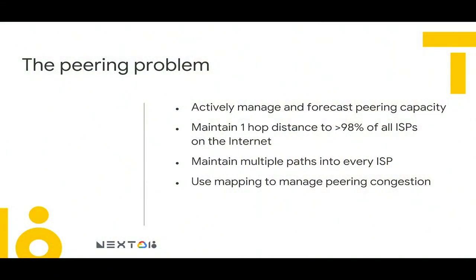For the big ones, that's actually fairly easy. They understand the value of doing that. They see it for their own benefit, because if you can connect in multiple places, then you can give them content close to their users so they don't have to use their own backbone to move that content around. For the smaller ones, sometimes we have to find alternate paths through transit providers, since they might not be able to meet us in more than one location. And we use our mapping system to actively manage those connections and steer the traffic to the right connection at any point in time.